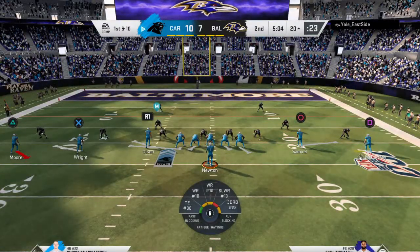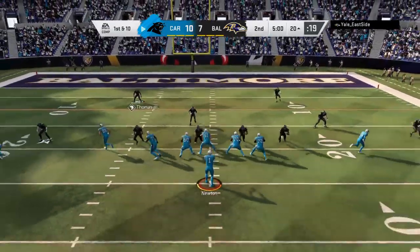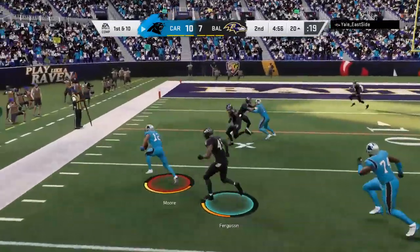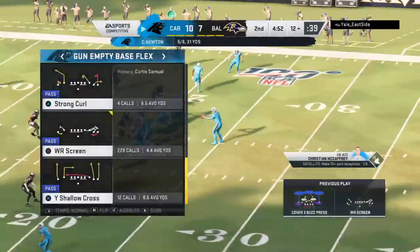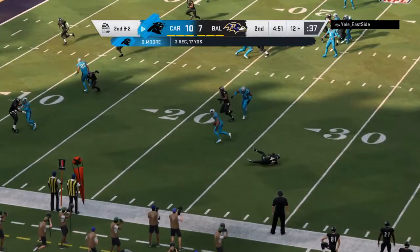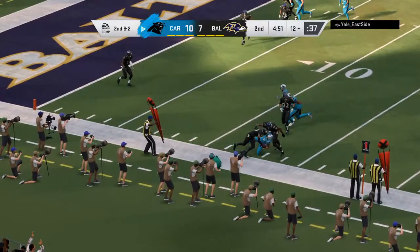It's 1st and 10. From the red zone now, Newton. Looking left side, that's caught by Moore. And he'll go down here at the 12-yard line. A good pickup there. 8 yards on the first down completion. Brings up 2nd and 2 at the 12-yard line.